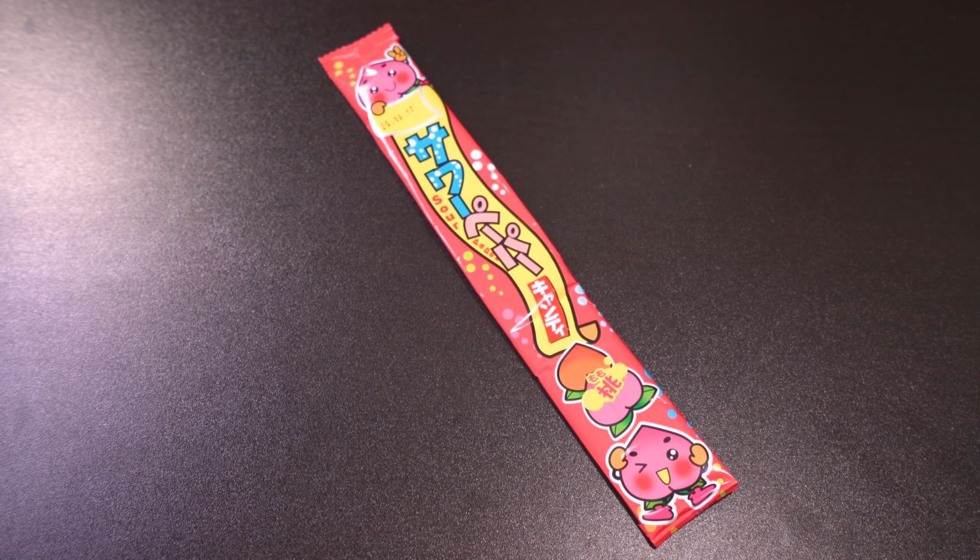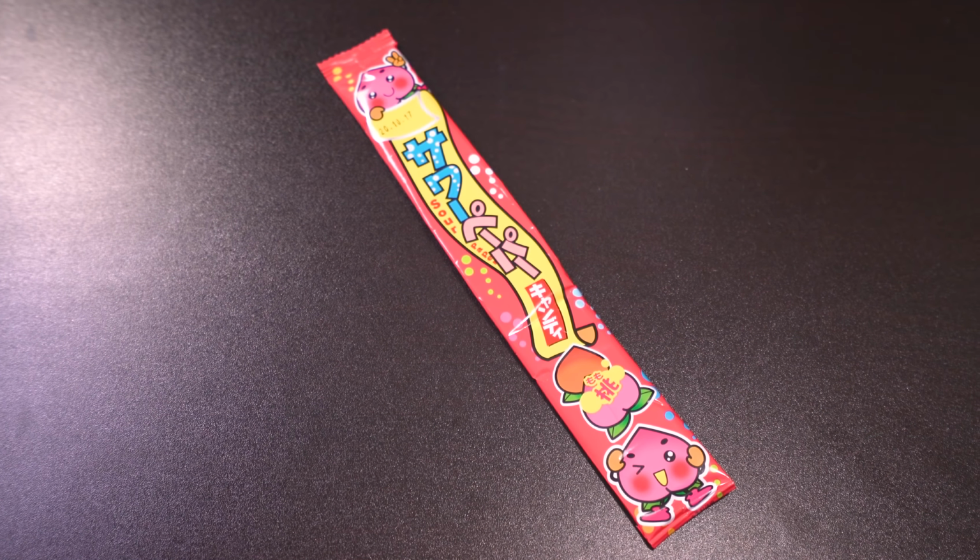Awesome. Next up, we've got sour paper. What? Oh yeah, it does say sour paper. What is sour paper? And it's got peaches on it, so I guess it's peach flavor. Popular candy described as paper for its special thin texture, and it tastes like peaches with a sour twist. If it's paper, it should be flat, not twisted. Well, oh, I want this. Oh, I picked a good one.